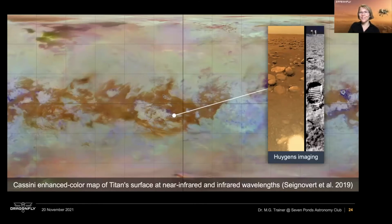This image here shows the Huygens landing site on Titan. Huygens landed in what appeared to be a dried out riverbed, kind of a plain here. In this orange image, you see those little pebbles in the foreground. Those things are on the order of maybe 15 centimeters. It looks very much like dust and rocks. If you've seen a lot of pictures from the Mars surface, there's kind of a similarity there.